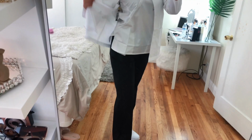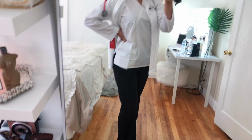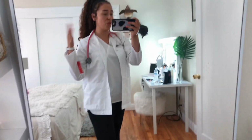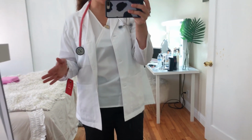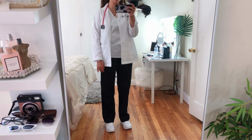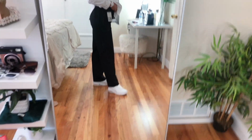Okay guys, so this is the uniform. I really love the fact that it's black and white because it's very neutral and monotone, and I really love how professional your girl feels in this. The only thing I don't like is that I look like SpongeBob SquarePants. But it's still cute. I love the pants and the shoes.